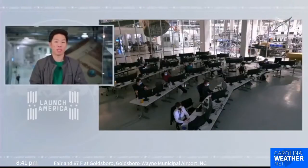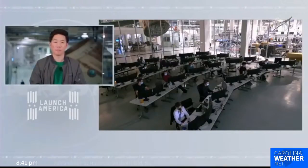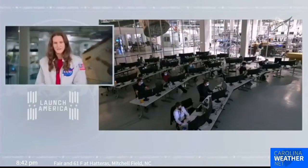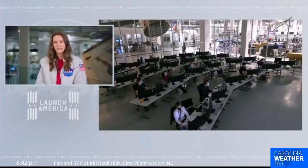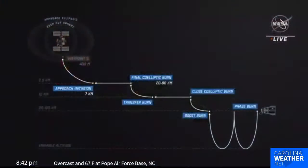They'll also maneuver Dragon to the proper attitude and initialize the navigation sensors used for the methodical approach to the station. At approximately 12:40 a.m. Pacific time, 7:40 GMT, Draco thrusters on Dragon will fire for the approach initiation burn when Dragon is at about 2.5 kilometers below station and just about 7 kilometers behind it. This will swing Dragon up until it's about 400 meters, around a quarter mile, directly below the station.